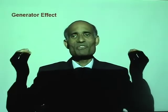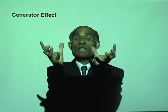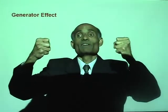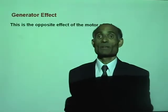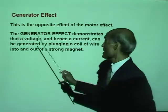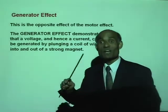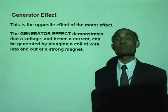In fact, all the electricity that is generated and distributed for our use is produced like this. You have a coil of wire, and that wire is kept in a magnetic field. Now you either move the coil or move the magnetic field, and that relative motion will generate an electric current. So this is the opposite effect of the motor effect. The generator effect demonstrates that a voltage and hence a current can be generated by plunging a coil of wire into and out of a magnetic field.